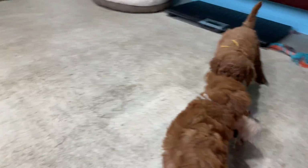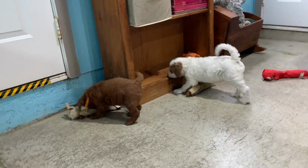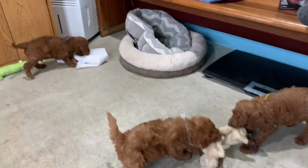So if you're stuck between thinking I want a medium or I want a standard size, this is an excellent size category for you. I've got a smart little puppy after my paper towels.